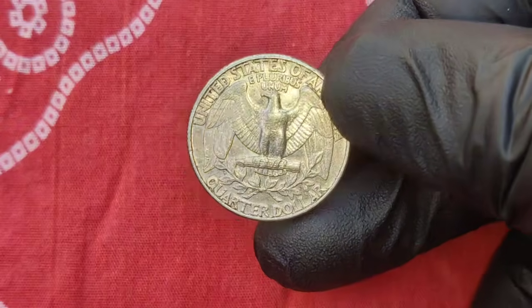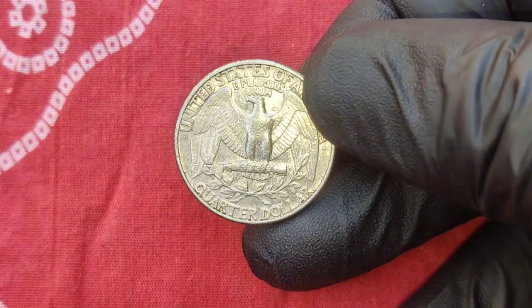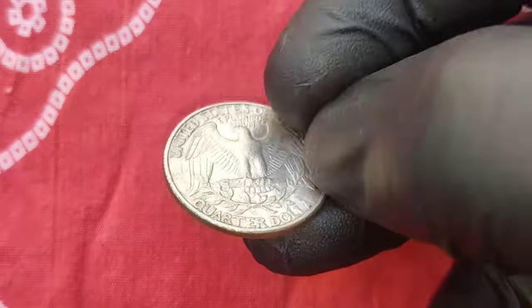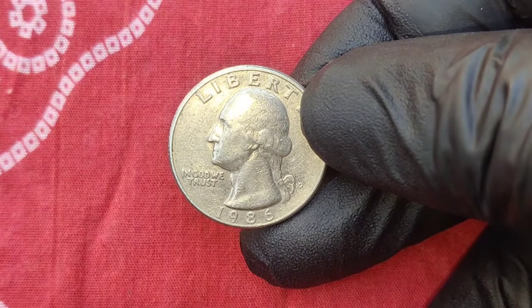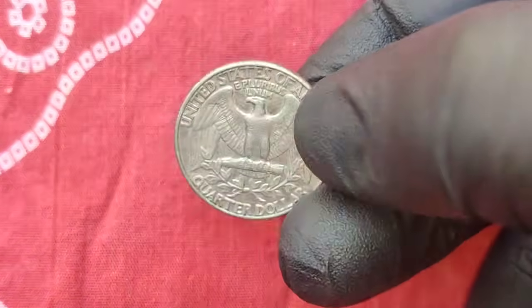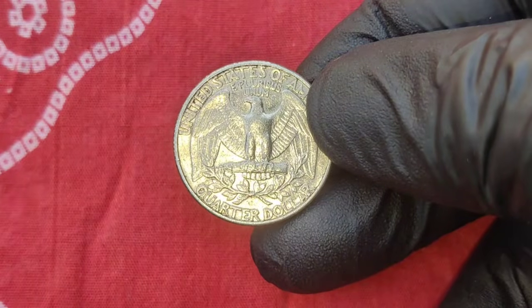Some numismatists believe that a few planchets, the blank discs used to strike coins, may have been left over from a silver commemorative test batch or experimental stock and accidentally fed into the presses. Whatever the truth, it turned an ordinary 1986 D quarter into one of the most shocking and desirable discoveries in modern coin collecting. The rarity of these 1986 D silver shine quarters cannot be overstated.